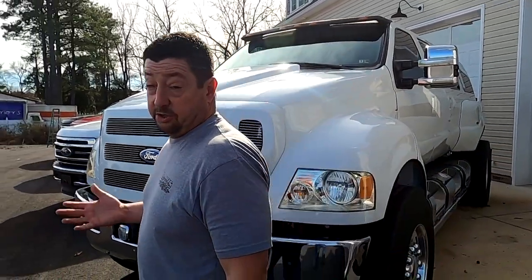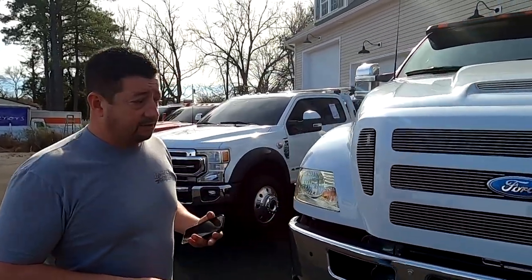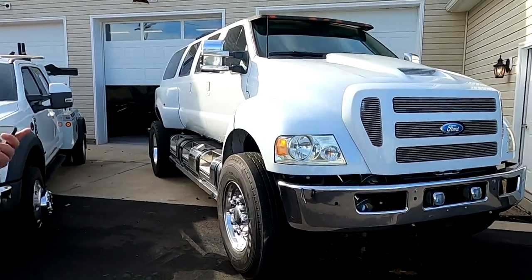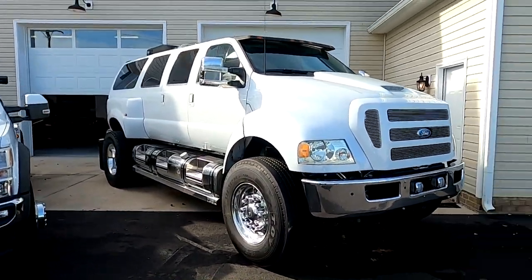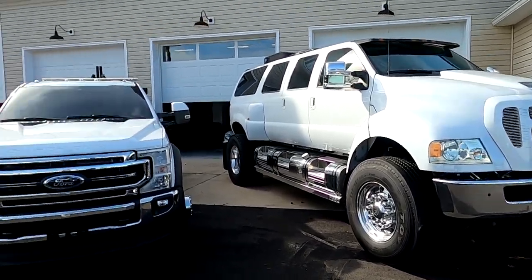This truck rides on full air, front, back, even the cab rides on air. You can consider it a limousine. You can consider it a tow truck, but for your boat, your camper, your RV, if you've got any of these big boy toys, this is the monster you've got to have. Shaq actually had one just like this. Might even have been this one. I'd have to look back at the pictures, but they are the big boy toys.